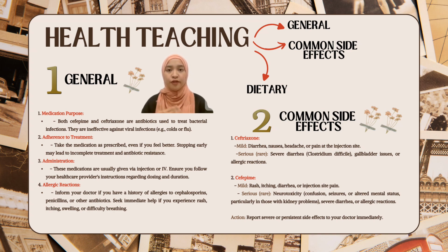Okay, so for cephalosporin, mild side effects include rashes, itching, or injection site pain. Rare but serious issues like neurotoxicity, which can cause confusion, seizure, or altered mental status, are more likely if someone has kidney problems. If you notice any severe or persistent symptoms, report them to your doctor right away.